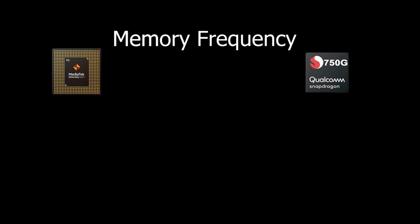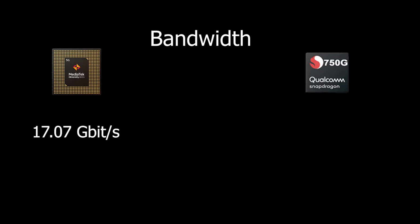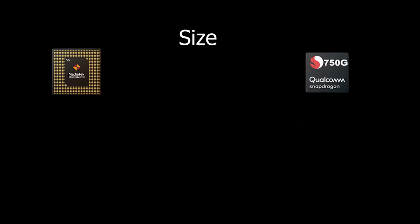Talking about the memory type, both have support for LPDDR4X RAM. The RAM type is the same, so the speed will be similar in these two processors. You will get 2133 MHz memory frequency. Talking about the bus, you will get 2 × 16 bits in both processors. In bandwidth, you will get 17.07 gigabit in 800U, while in Snapdragon 750 you will get 17 gigabit per second. Talking about the memory size, both have support for 12 GB.